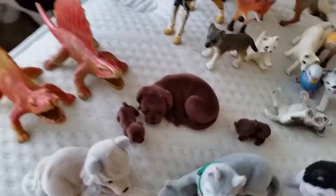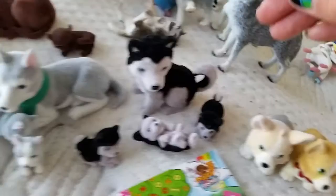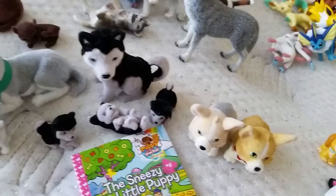This is the Chocolate Lab. The Collie, the Husky, the Malamute, and this comes with a book. My awesome friend Kyrie got that for me. I just love it. These are two Corgis.